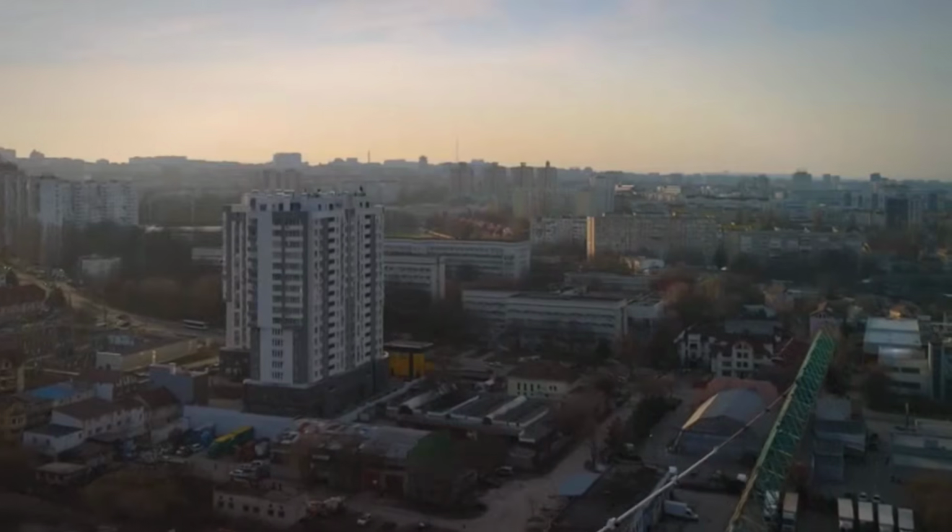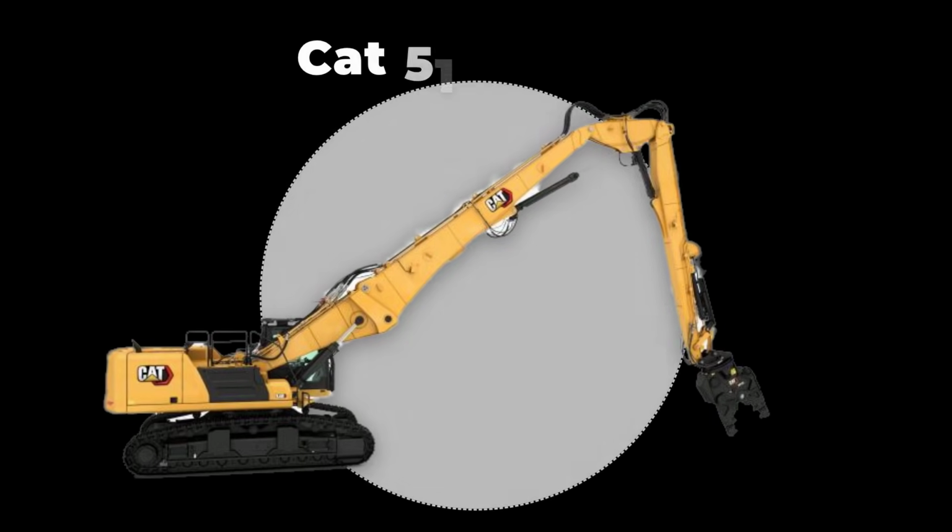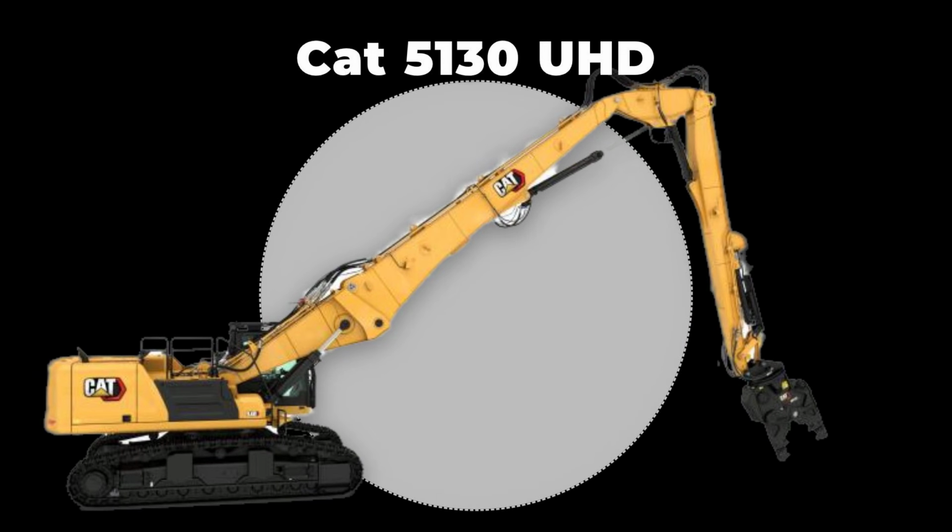As cities grow taller, safely reshaping them requires incredible engineering. This mechanical beast proves that the future of construction depends on the ultimate power of destruction.